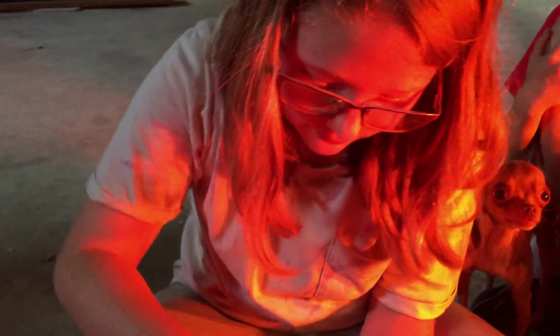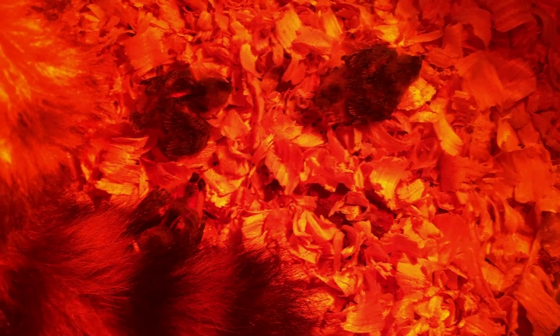This girl right here is doing an awesome job. She's a researcher. She researched how much they should eat and what they should eat, and she's doing a really good job. So maybe we can save these little birdies. Maybe we can save them and then rehab them and let them go into the wild later when they're grown.